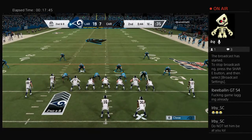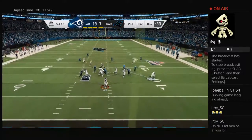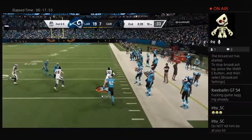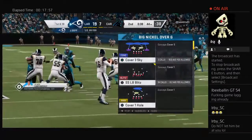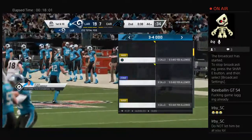You praised him on tape yesterday for the angles that he takes to the ball. Took a great angle right there. From the 16, Goff. He gets it to Gurley, complete. And he goes out of bounds just shy of the 45. A gain of 28 yards there and give him a 1st down.